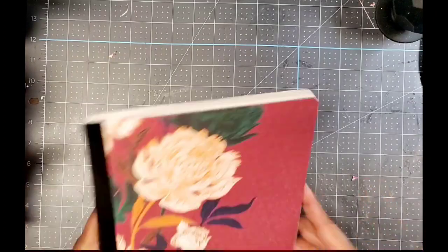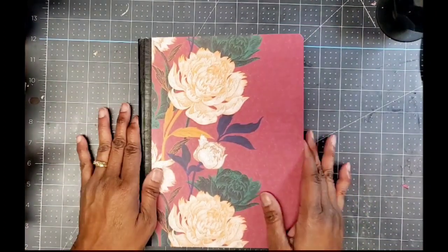So without further ado, let's get into these. I've done 4 of the 8 books that I found, and I will show you the 4 that I've covered so far. Then, like I said, I'll do a part 2 where you'll get to see all 8 and hopefully they'll be finished. So this is the first one.